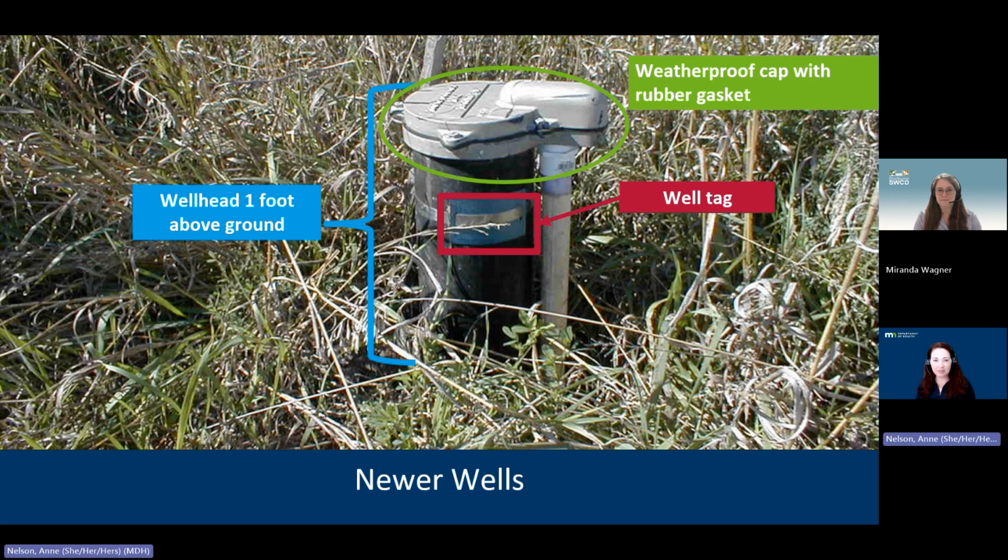So, just a reminder, just another visual of what a newer well looks like. You'll have that weatherproof gasket and cap at the top of the well. You want at least a foot of clearance above the ground, and then you should have a well ID tag on your well. Again, sometimes these do fall off. That's okay, but it is a good source of information for you and for folks in the future.